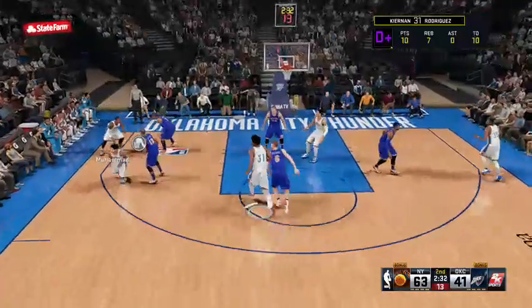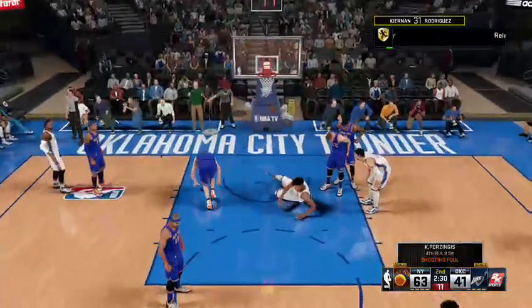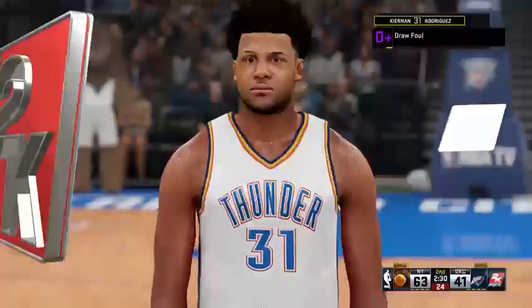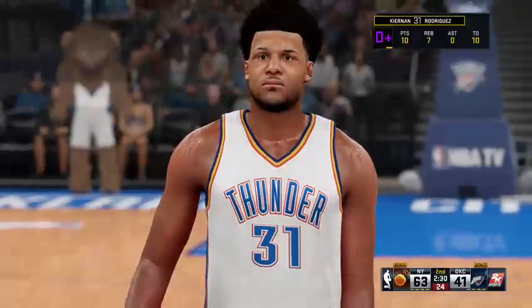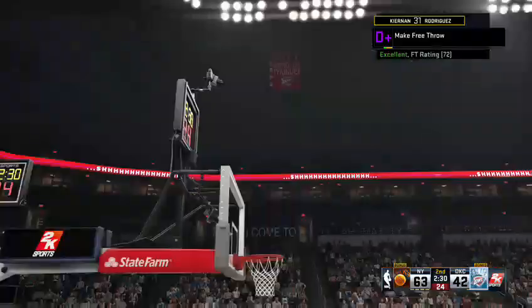To the wing on the left. Muhammad, the pass to Rodriguez. And there's the whistle. Fouled hard on the shot. He'll go to the line. No question, he got bumped on that shot. Yeah, the officials didn't need to talk that one over. It was obvious. This will be his 5th trip to the free throw line.